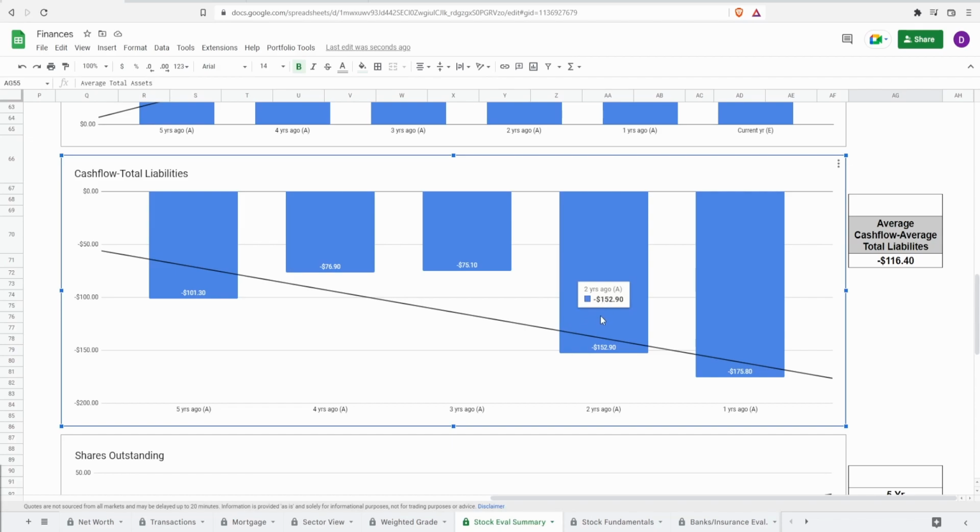But here's something fairly interesting too. This started to happen 2 years ago during COVID, where they went deeply in the red. If you take a look at the 5-year ago number to the 3-year ago number, you can see that they were actually getting closer and closer to zero. And because of COVID, they just had to ramp up their liabilities, or probably the fact that their cash flow did go down.